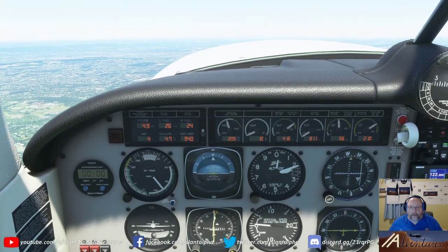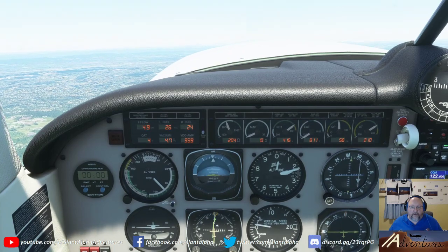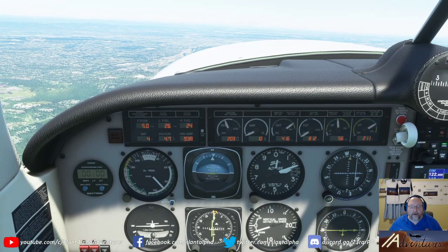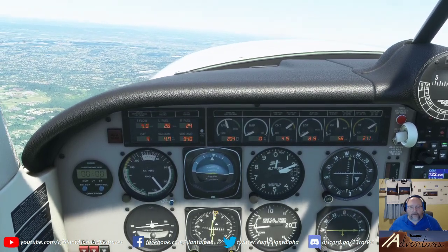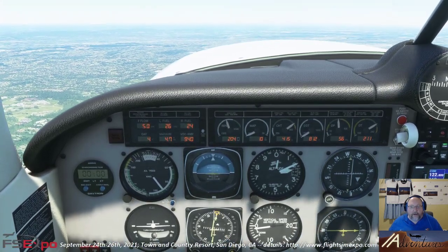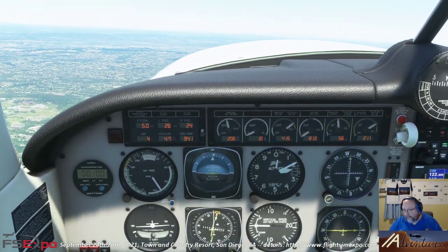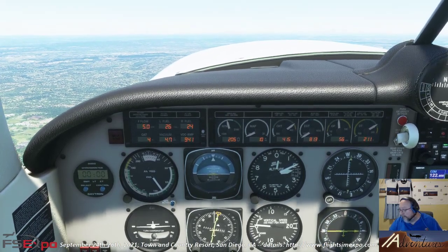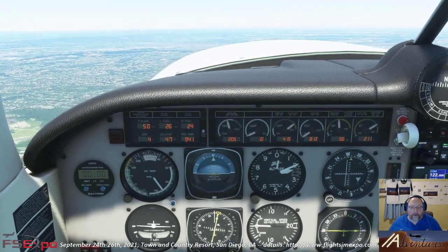We would say, Hartford Tower, Mooney 5 4 Delta Victor, established on the LDA runway 2 approach. Hartford, we're going to circle runway 29, or request circle to runway 29. And they would say, Mooney 5 4 Delta Victor, circle to 29 approved. Wind 290 at 7, runway 29 clear to land. All right, clear to land 29, 5 4 Delta Victor.